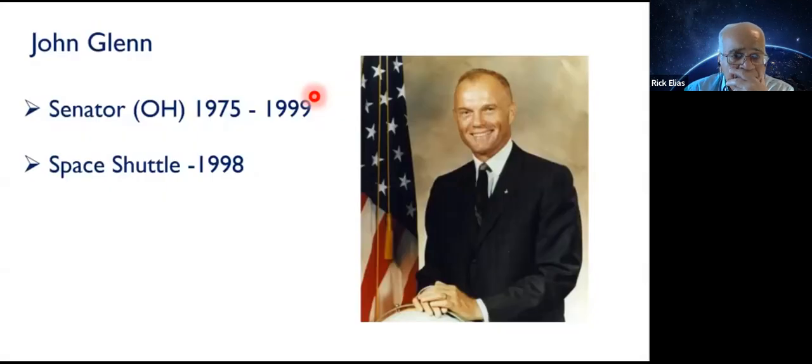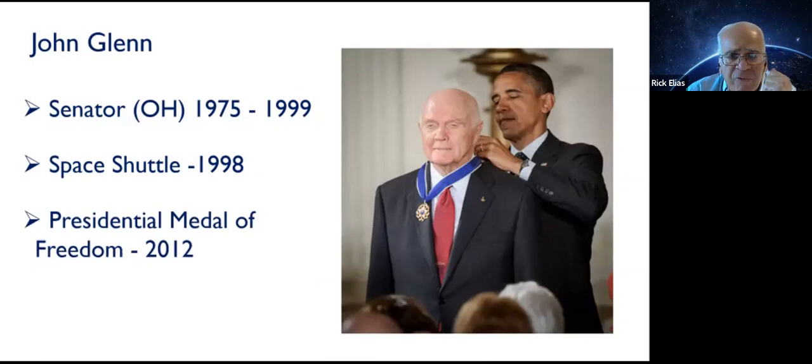Now, John Glenn obviously became a national hero and went on to serve the nation. He served as a senator from Ohio from 1975 to 1979. And in 1998, at the age of 77, he flew on a space shuttle mission, testing the effects of space flight on aging. And then in 2012, John Glenn was awarded the Presidential Medal of Freedom that you can see President Obama bestowing upon him.